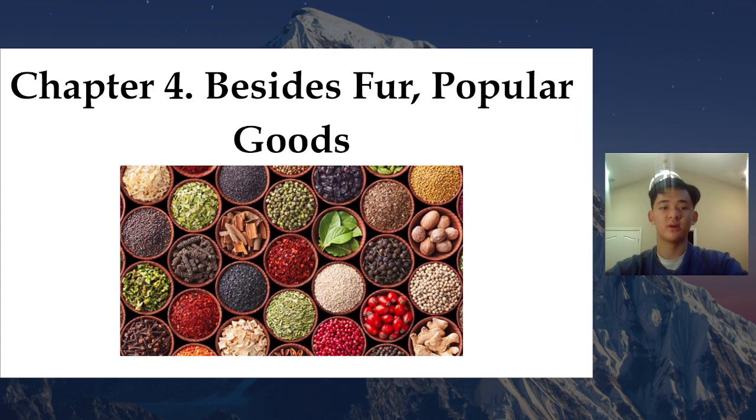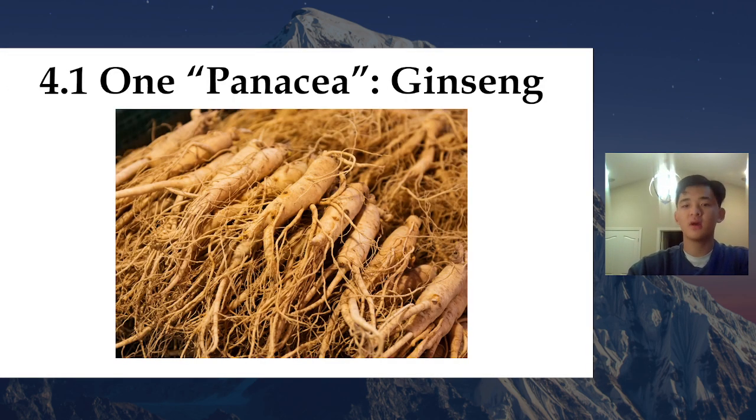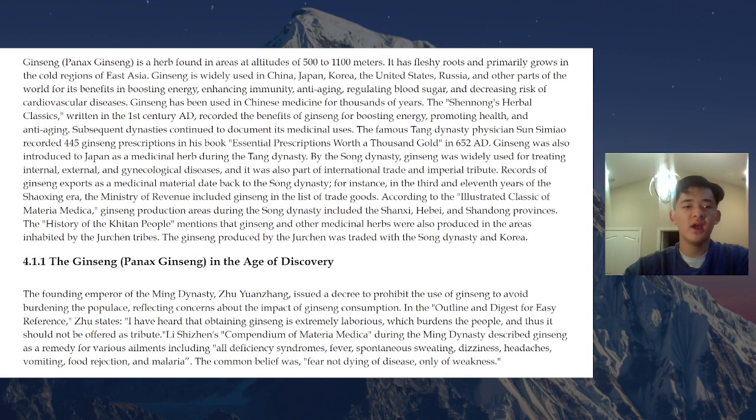And now let's talk about Chapter 4, where we talk about other popular goods besides fur, starting off with Section 4.1, ginseng. Ginseng, scientific name Panax ginseng, is a herb found at altitudes of 500 to 1,100 meters and has fleshy roots and primarily grows in the cold regions of East Asia. It's widely used in China, Japan, Korea, the United States, Russia, and other parts of the world for its benefits in boosting energy, enhancing immunity, anti-aging, regulating blood sugar, and decreasing risk of cardiovascular diseases.